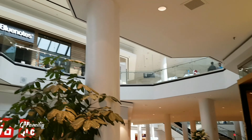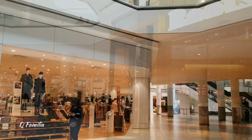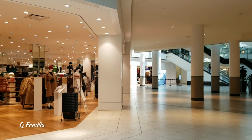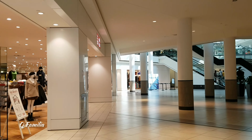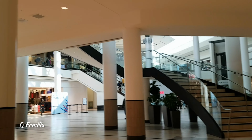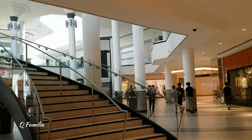The mall has a zero tolerance policy for harassment and discrimination in any form. Pets are not permitted, however, there is some exception for service animals. And the use of bicycles, scooters, skateboards, hoverboards, etc. are strictly prohibited in the center.